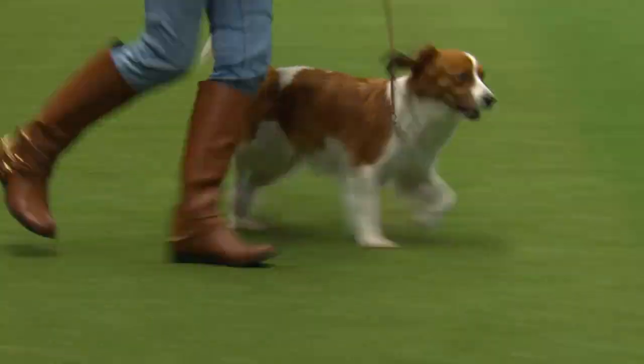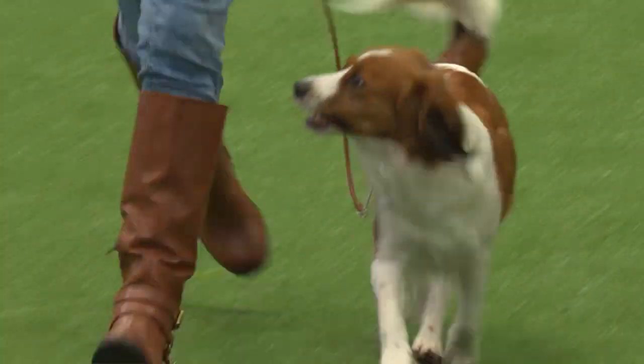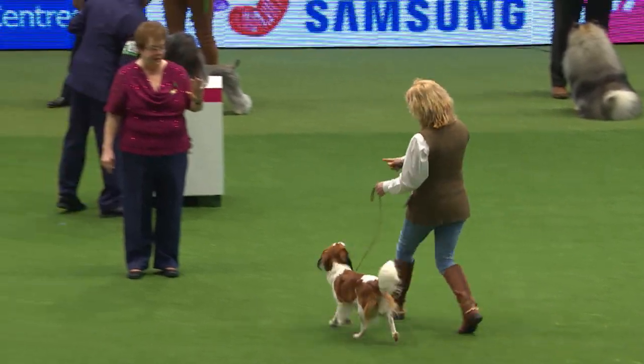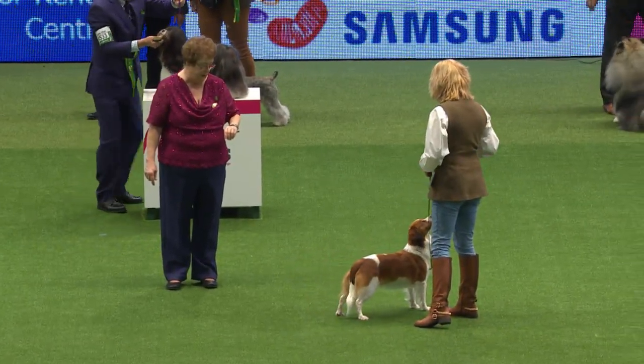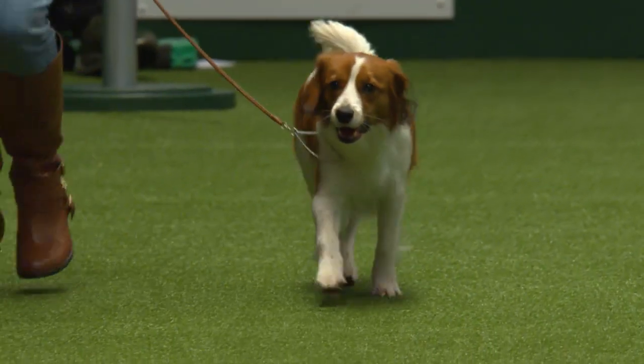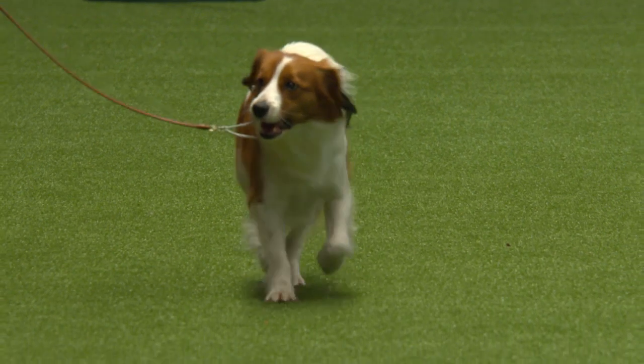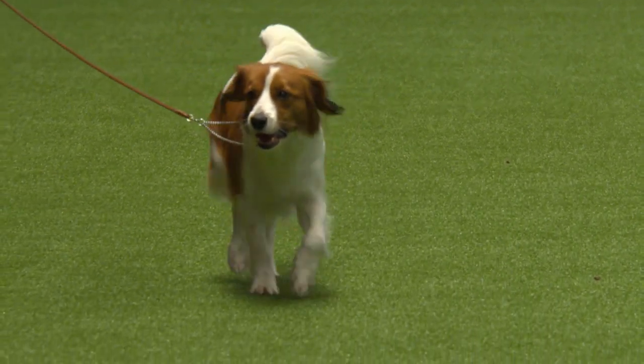It's a sturdy, deep-chested little breed, this, and that coat is of medium length. It should be straight or perhaps with a very slight wave and, of course, characteristic in colour. It's quite close-fitting, though, because this was a dog designed to work around water and around ducks. It needs to be weatherproof and keep it warm. That's it, the Kooikerhondje.